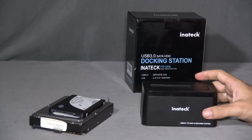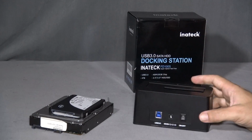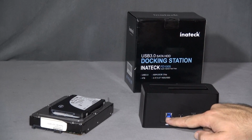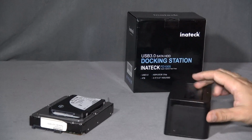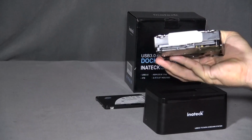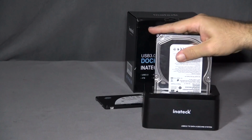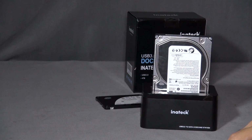And so this is a hard drive docking station. For Initech, this is a USB 3.0 one. This plugs in just with a USB 3.0 connection to your computer. And then all you do is take your hard drive, make sure it's a SATA hard drive, and slot it in like that. Now this has turned this hard drive into an external hard drive to your computer.